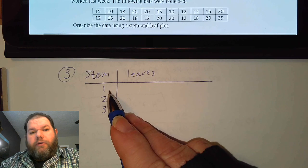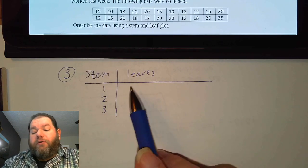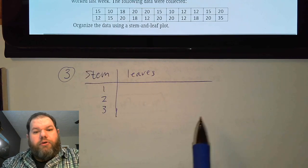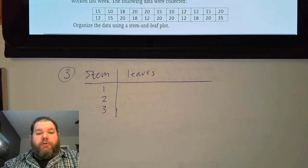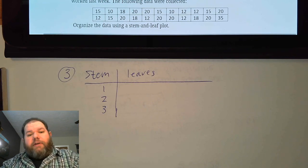Now, let's start with 1, and we want to write down the leaves in order from low to high. So this is where you might want some scratch paper to do some preliminary work. Figure out where all your tens are first, and then put them in order when you write it on the exam.